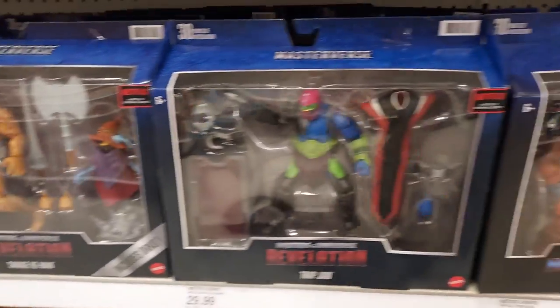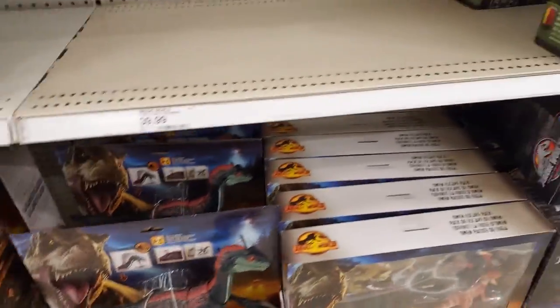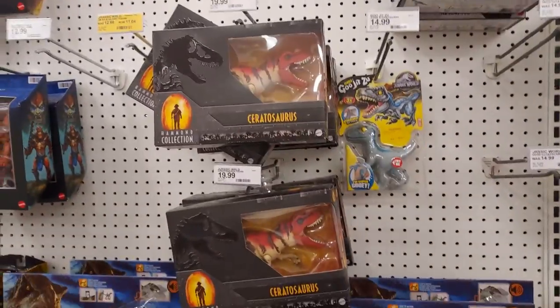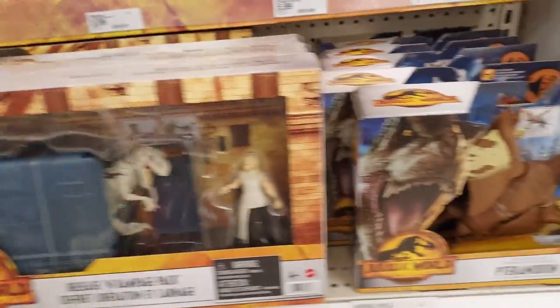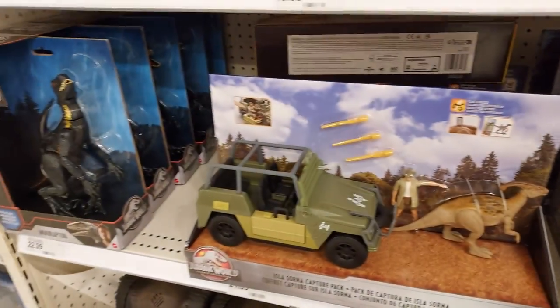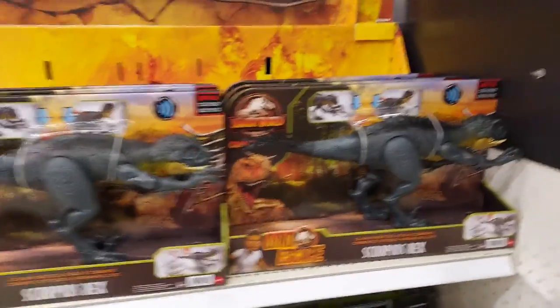So for Masters of the Universe, this is all they got right there. And then you get some of this for Jurassic World. Yeah, not really much. That's what they got, folks. This is it. So they got some more love right here for Jurassic World. You can see that. Ooh, he's new. I haven't seen that one with the blue head like that. Got some of these. Some newbies. And then you come over here. Yeah, it's the same ones.